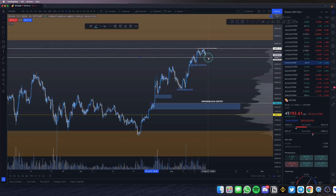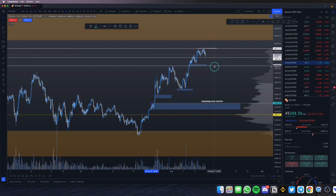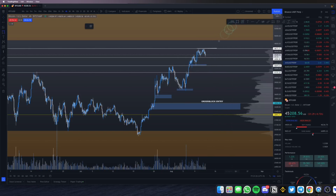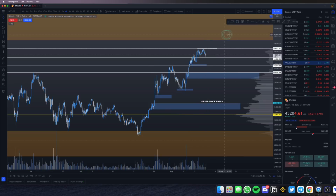But either way, if you do break below 44.5k, I do expect a pullback to at least 43k for sure, 42.7k, it's definitely going to pull back there. But what I'm expecting it to do is to pull back into the 41.4k level, which is the point where I would start to really go in heavy on my Bitcoin buys. Again, this is not financial advice. I'm not saying that the price is going to get to this level, but if it does, this is what you call a bullish order block.